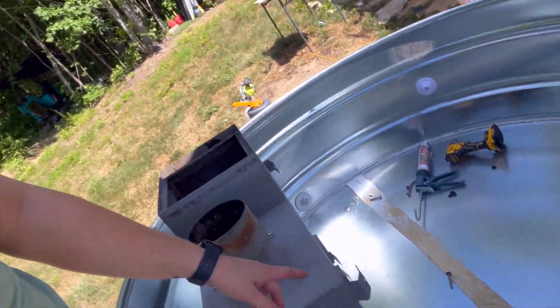But yeah, I ended up having to use the short bolts on this side, which I didn't really want to, but what I'll probably do is just get some short bolts for the front so they can go in and not stick out. But yeah, so far not so smooth.